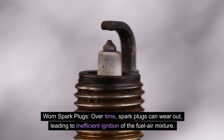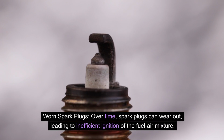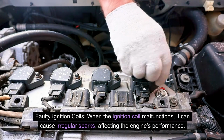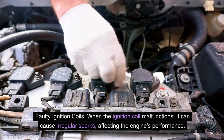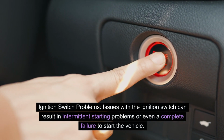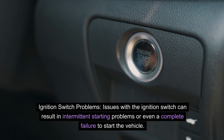Common causes of defective ignition. Worn spark plugs. Over time, spark plugs can wear out, leading to inefficient ignition of the fuel-air mixture. Faulty ignition coils. When the ignition coil malfunctions, it can cause irregular sparks, affecting the engine's performance. Ignition switch problems. Issues with the ignition switch can result in intermittent starting problems or even a complete failure to start the vehicle.